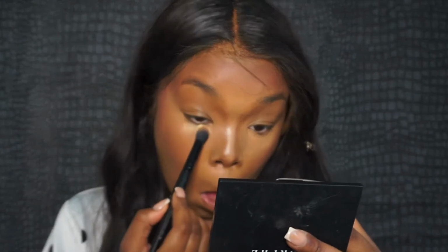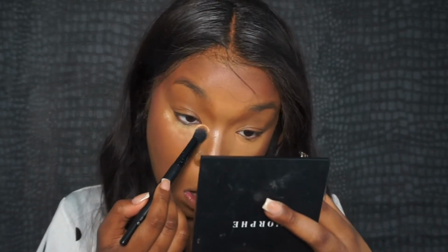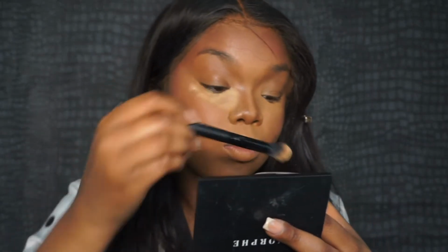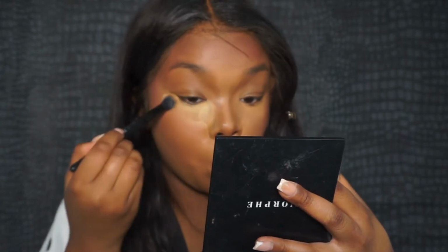Okay. Now I'm using my favorite powder. This is the Huda Beauty baking powder, and I believe the shade is... We're gonna link it down below, but it just gives me the nicest, brightest highlight without drying my eyes out or doing too much. And I'm applying this powder to everywhere that I've applied this concealer.